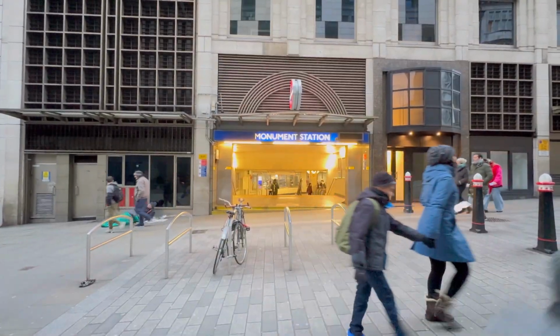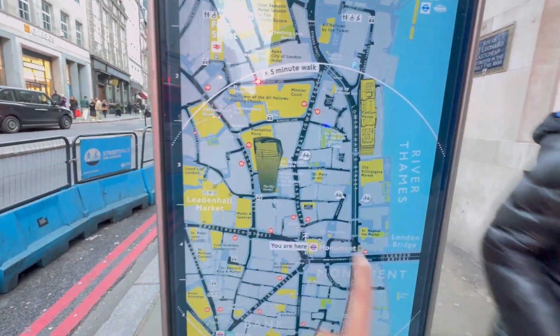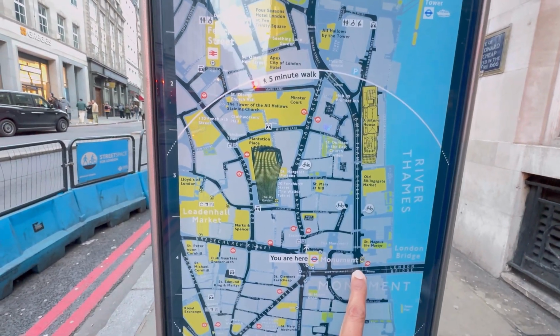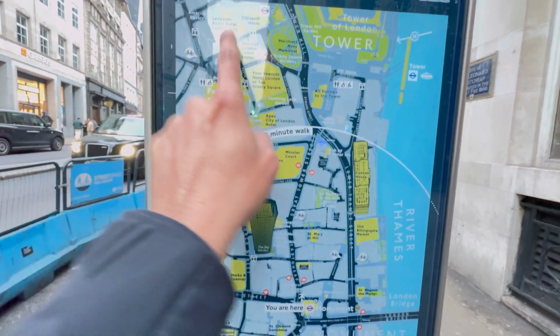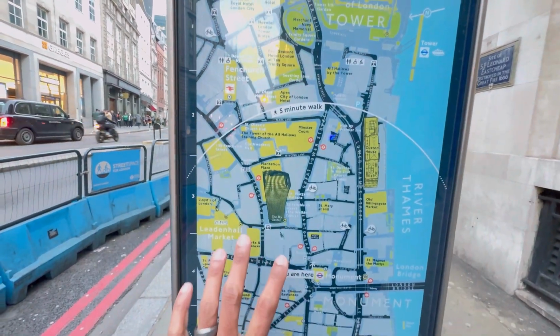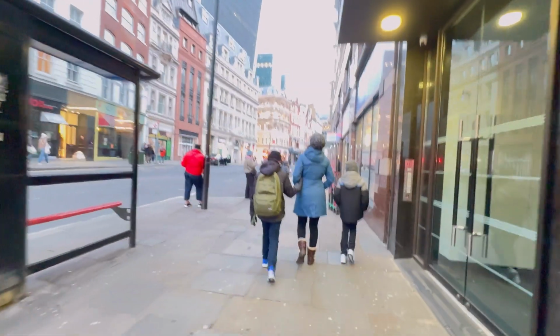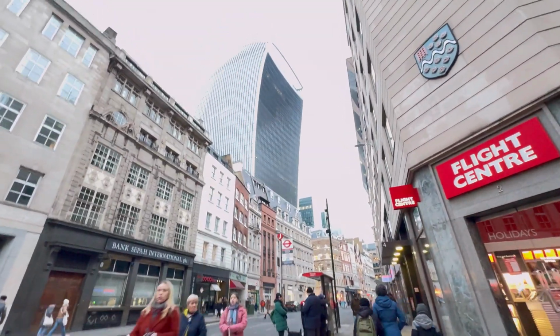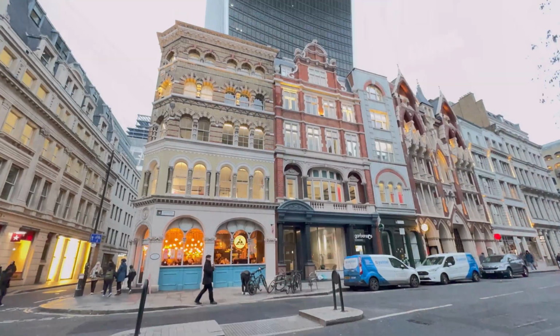So now we are passing by Monument Station. This is where we are. That's where we're heading. We just crossed the London Bridge, and we were on the other side of Tower of London. So we are doing a loop in this tour, this part of the City of London. Look how cool that building looks. Looks like a 1990s telephone.